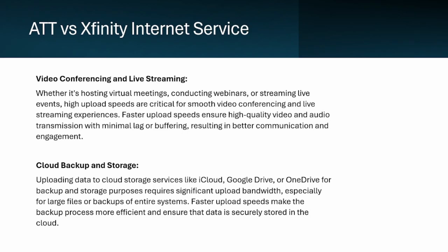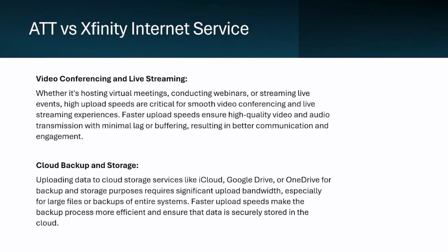Uploading data to cloud storage services like iCloud, Google Drive, or OneDrive for backup and storage purposes requires significant upload bandwidth, especially for large files or backup of entire systems. Faster upload speeds make the backup process more efficient and ensure that the data is securely stored in the cloud.